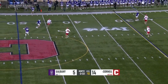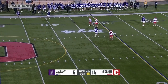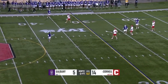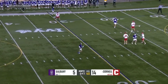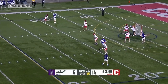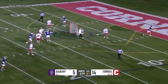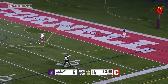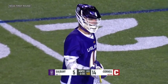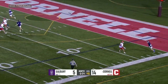Well, you said it when Cornell was struggling in that first quarter. It's only a matter of time before they get going. And for as well as UAlbany played defensively, they failed to capitalize on the offensive end. And then the Cornell tidal wave did eventually come in this second half. I've been on both sides of that. When you're UAlbany, you're almost holding your breath a little bit. You're like, I know it's going to come eventually. We want to make it count before it does. And then all of a sudden, it comes, and it comes in bunches with Cornell.